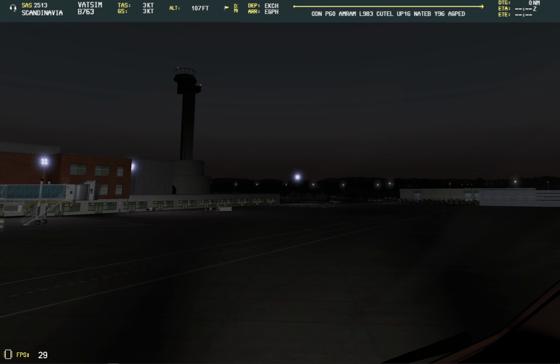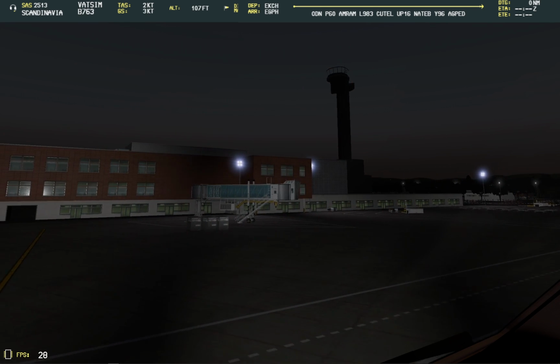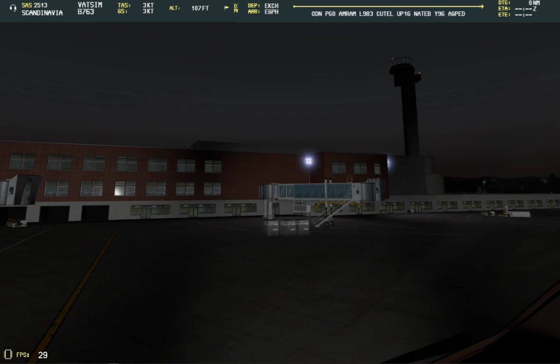Oh, this is a scenery without the Edinburgh easy parking guidance system. I thought I had a scenery installed for Edinburgh.